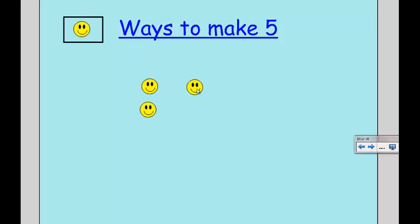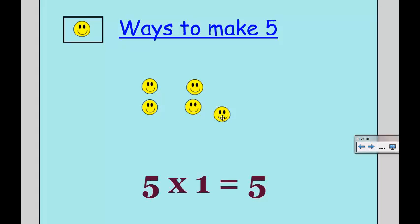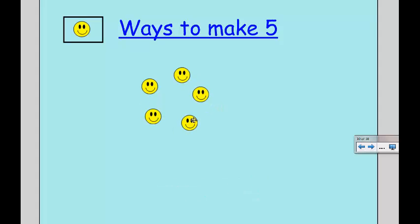well, can I make groups of 2? There's 2 groups of 2, but that guy doesn't have anybody to go with. So can I make a group of... No, those groups aren't equal. I can't do that. So when you have a prime number like 5, and 5 is prime because of 5 times 1, all my prime numbers can only be represented as a circle.